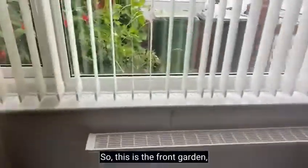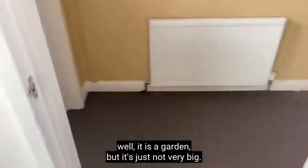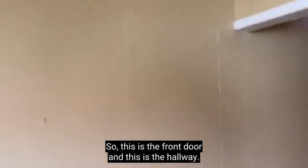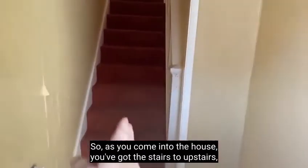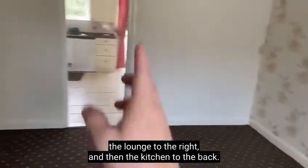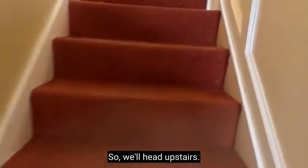So this is the front garden. It's not really a garden, it's just, well, it is a garden, but it's just not very big. So this is the front door, and this is the hallway. As you come into the house, you've got the stairs to upstairs, the lounge to the right, and then the kitchen to the back. So we'll head upstairs.